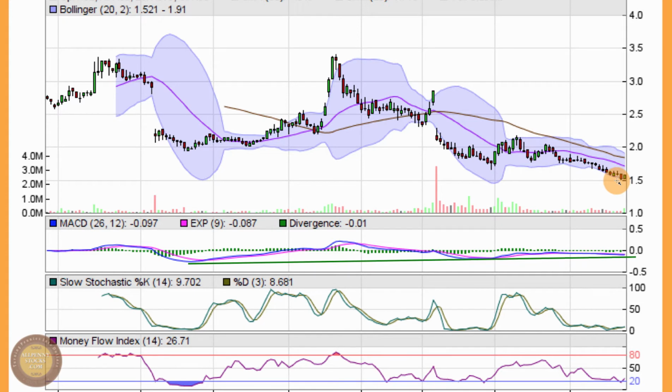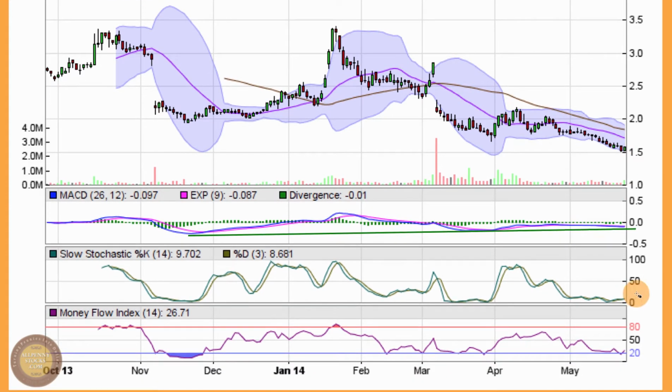importantly, if this $1.50 mark can hold as support. Now, there's not a lot to say about the slow stochastic. It's bottomed out, moving up just a little bit right now. That's some extremely early signs of momentum building, but in and of itself, nowhere near enough to go on. Same with the money flow index, down low, been downtrending for a month. A little bit of a turn recently, but again very early.